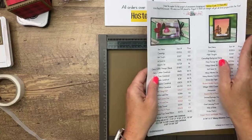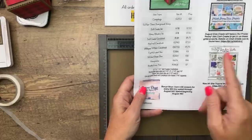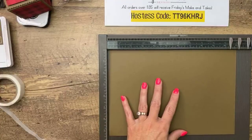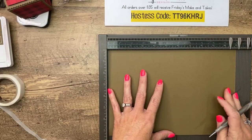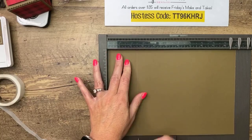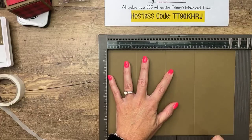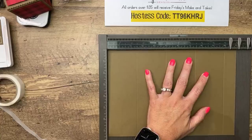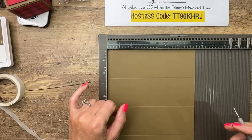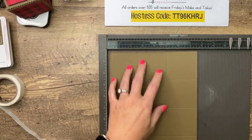Remember the PDF right here, second page. Dimensions and stuff right here. This is 11 by 7.5 soft suede cardstock. We're going to score the long side at 2.5, at 5, at 7.5, and 10. Turn it and score the short side at 2.5 and 5.